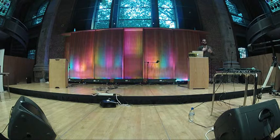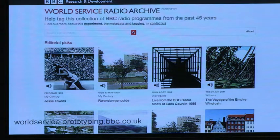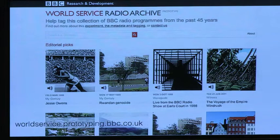Another example is the World Service Radio Archive prototype. This used a combination of machine learning and crowdsourcing to try and make this vast archive available to audiences. Some of these programs hadn't been listened to since they were broadcast 45 years ago.